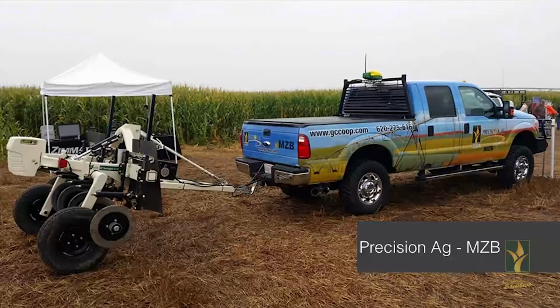Next, in crop production, we did have increased sales for fertilizer this year, but just like the grain, those are coming at a reduced margin. The exciting thing that's going on in crop production, though, is the rollout of our Precision Ag program in partnership with MZB. We hope that this adoption and utilization of technology will help improve the agronomic value that we're providing back to you on your farms.